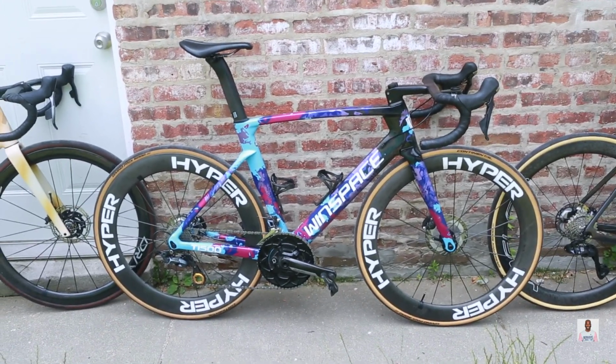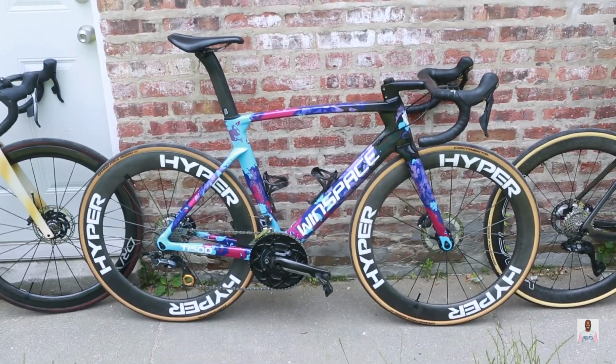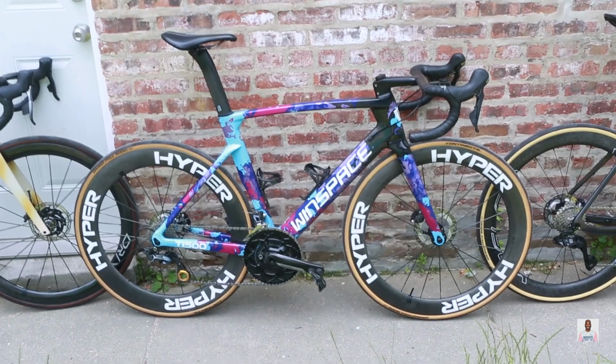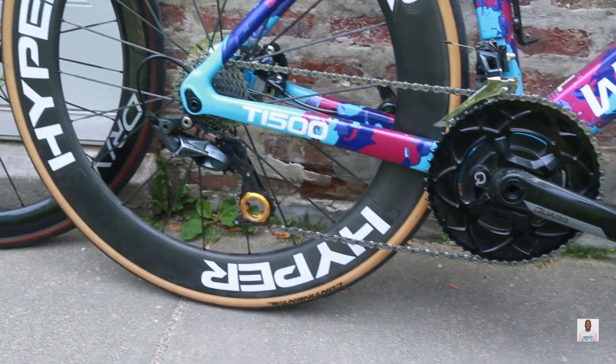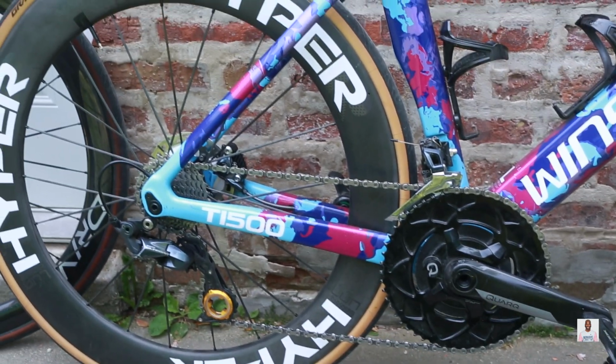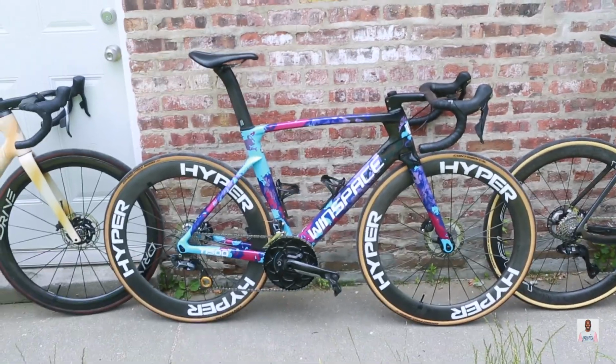This is the one frame that I don't think I'm ever going to sell or get rid of, or if anything, I might upgrade it to Shimano Di2 12-speed because I really like that group set a lot. As you guys can see, I've added some white decals to the wheels, which I know is not for everyone, but man, it just makes my bike look so pro.